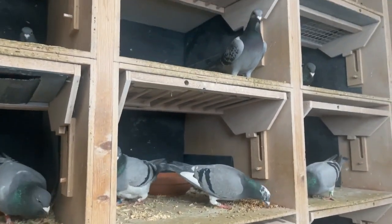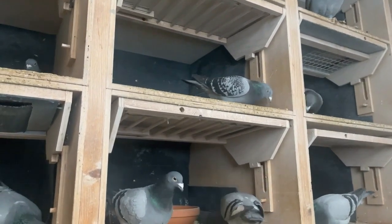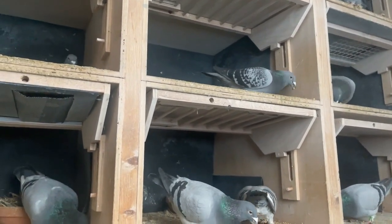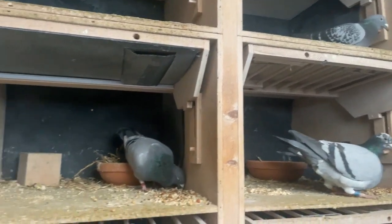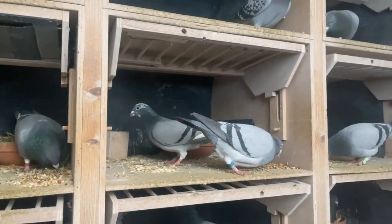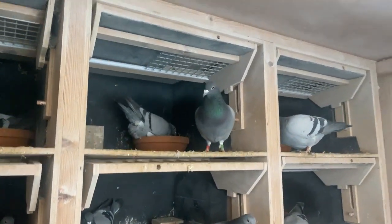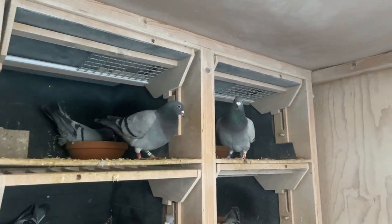So that's my yearling cocks and my two-year-olds that have made the season. They're all first prize winners, those older pigeons, two-year-old cocks. They've got a better chance of winning because they've already won. In my opinion, if a pigeon can win once, he can win twice if he's any good. But we'll see. There's 53.